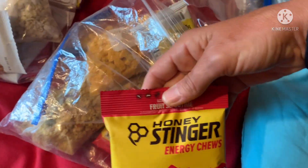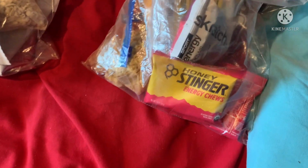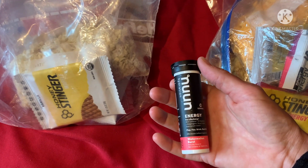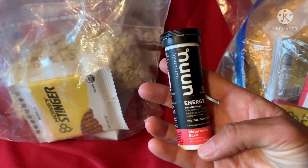So then I have some extra Stingers energy chews. I also got more Nuun tablets. So as it gets warmer, I'm gonna need more hydration help. I'm not really thrilled about the watermelon flavor, but that's all they had. So that's what I'm working on now.